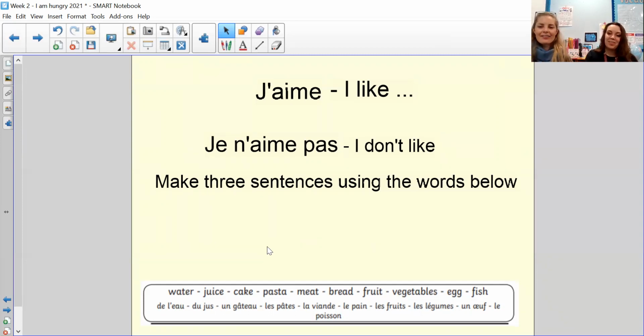Right, so can you now, at the bottom there, we've given you some words, and most of these are words that you would have seen from last week's vocab lesson. So if you would like to choose some words and put them into practice, in saying I like and I don't like, can you make 3 sentences of each?